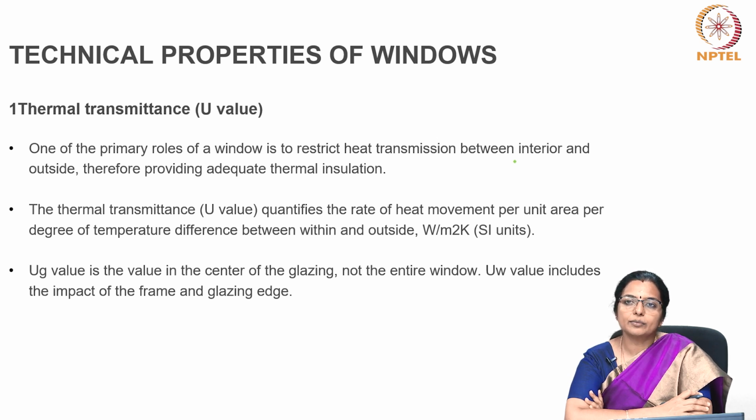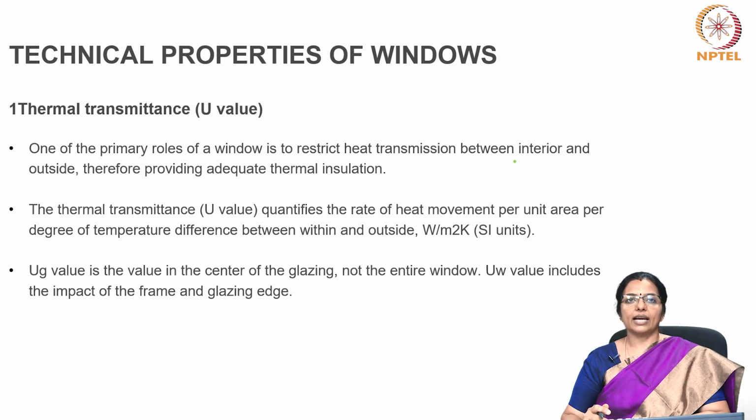The thermal transmittance or U value quantifies the rate of heat movement per unit area per degree of temperature difference between inside and outside. It is measured in watts per meter square Kelvin. The U value of glass is the value at the center of the glazing, not the entire window. So, the Uw value includes the impact of the frame and the glazing edge.